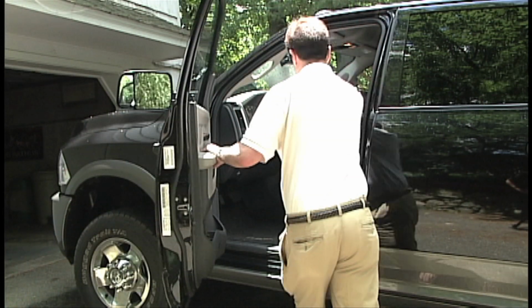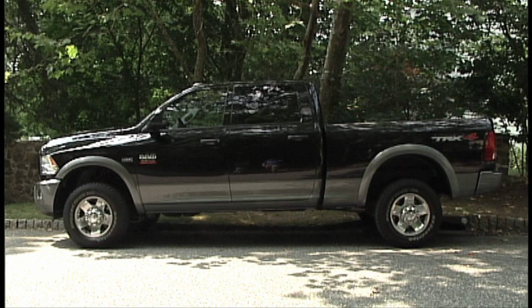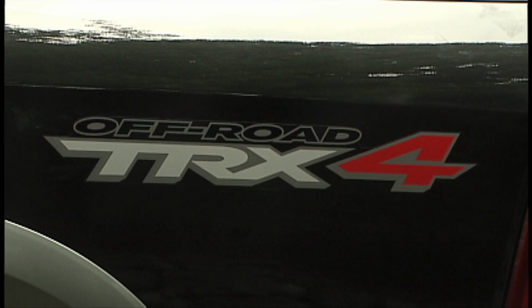Women in skirts are seriously advised to wear underwear or risk a different type of ticket from the police. Running boards are an option, but they reduce your ground clearance and are more likely to get stuck on a boulder or tree stump if you really do take the TRX off-road.